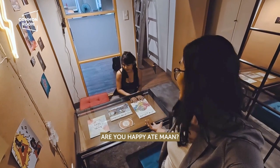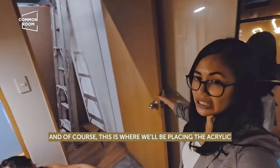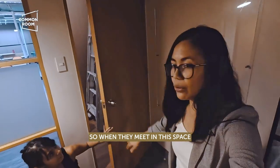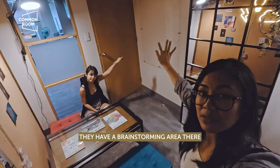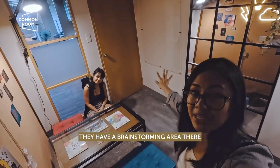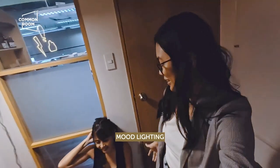Are you happy at the end? Yes, super fun. And of course, dito natin nilagay yung acrylic so that when they're going to meet in the space, they have a brainstorming area there that they can use. And more light. Mood lighting.